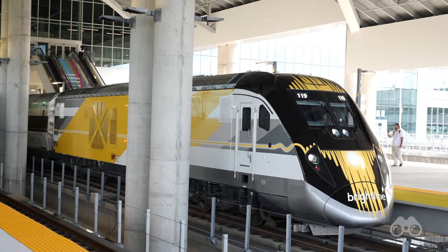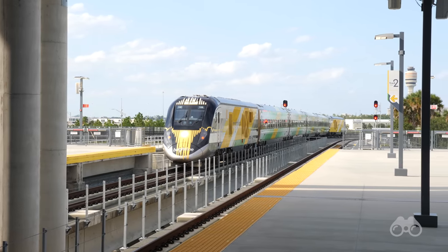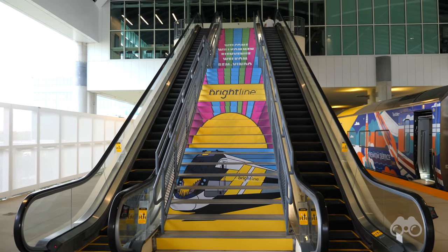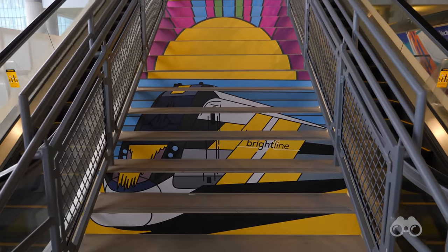Once I disembarked, I watched Bright Green depart for Miami, with regular Orlando to Miami service now well underway. Check out this awesome welcome art that they put on the steps leading back to the station. Now it's time for the review.